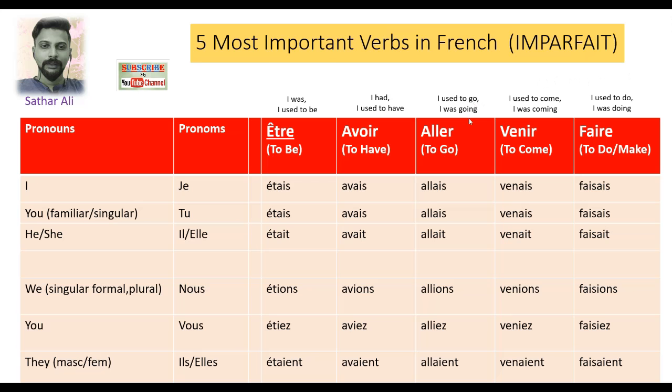It doesn't mean that you can use whichever you like. Depending on the context, you can use I used to go or I was going. Simply, I will give you an idea. When I was in Paris, quand j'étais à Paris, j'allais au supermarché. I used to go to supermarket. But when you're saying I was going to supermarket when you called me, j'allais au supermarché quand tu m'as appelé. Is that clear? So when you called me, I was going to supermarket.